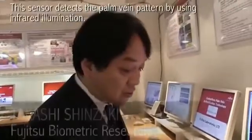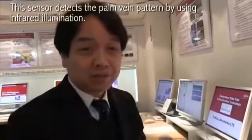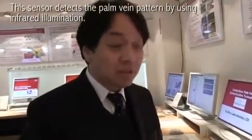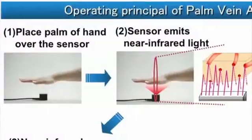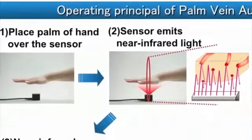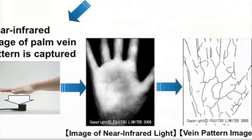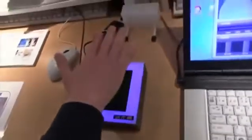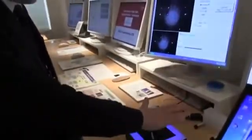This sensor detects the palm vein pattern by using infrared illumination. The module shines near-infrared light onto a person's hand. The deoxygenated blood in the veins absorbs the near-infrared light, while the rest of the hand lets the light pass through. A sensor in the module records the image of the hand, where the veins show up as dark lines. Then a software program compares the image against the template on record for that individual.